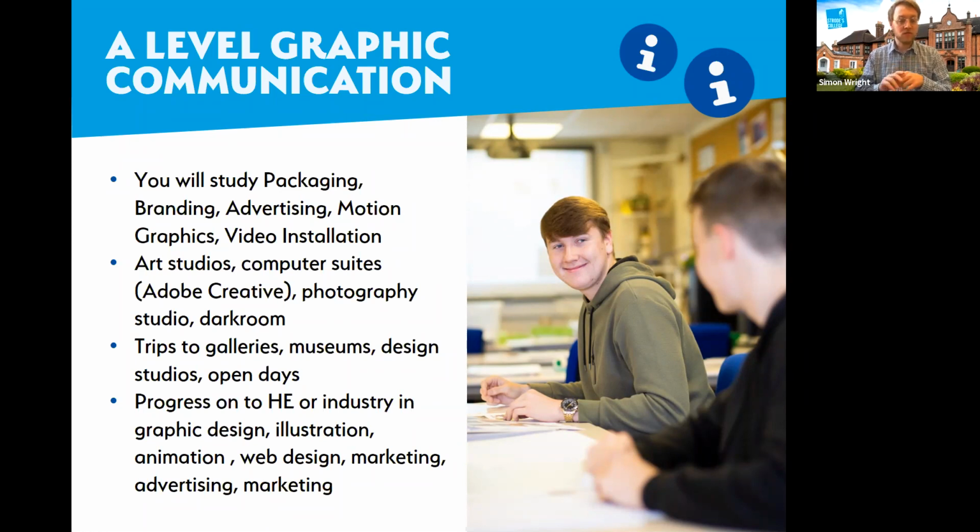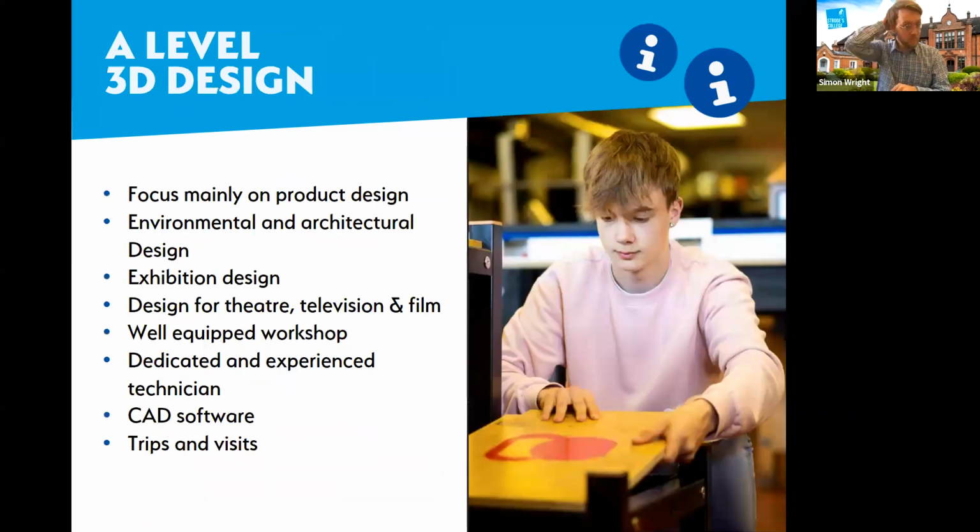So we've got lots and lots of exciting opportunities for our college leavers going on to university. If university isn't for you, then the industry is suppressed at the moment, but will grow over coming years. So there'll be lots of opportunity in things like illustration, animation, marketing, advertising, and so on and so forth.